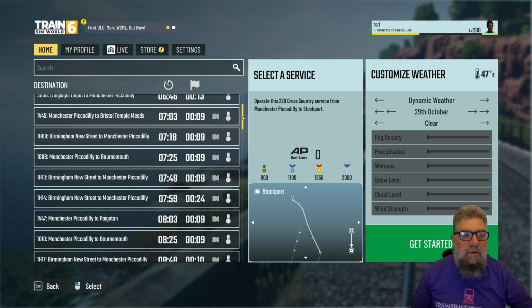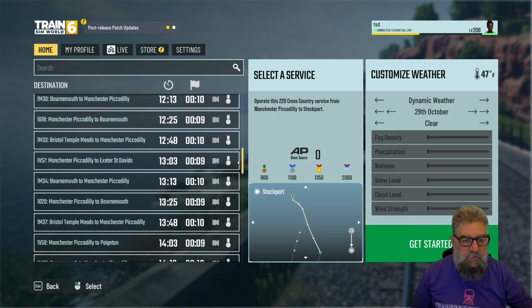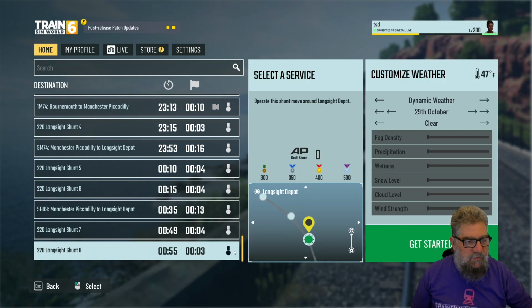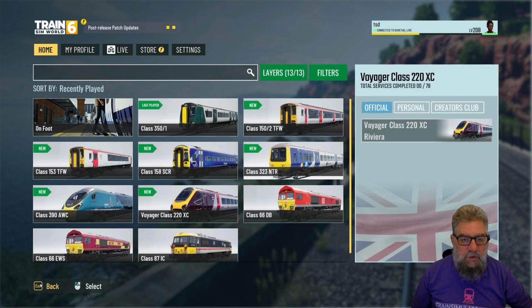That's good. So there's what, 1, 2, 3, 4. Looks like 5 screens, so about 50 odd services. They are all very short. So those of you who like short services, enjoy them. Guard mode in 4 minutes. That could be fun. Oh yeah, they're shunting services. No guard. No need. Right, what else were we going to look at on Manchester Airport Commuter? I know, nothing. There you go.